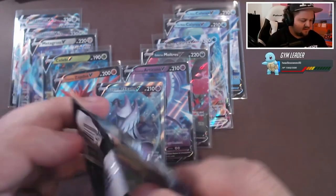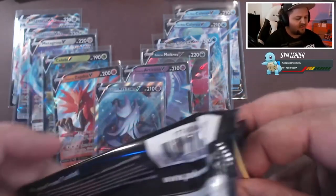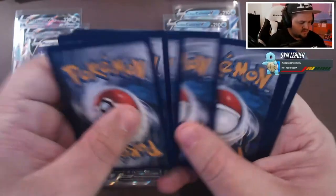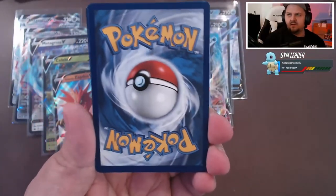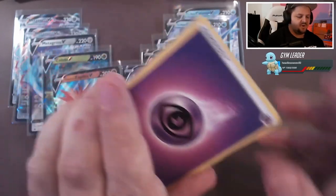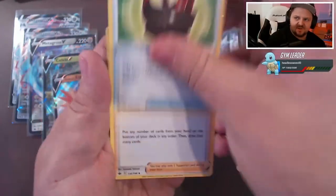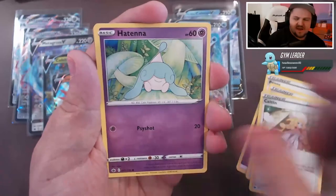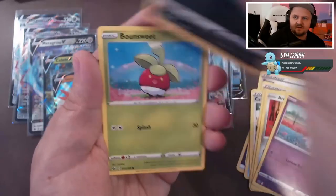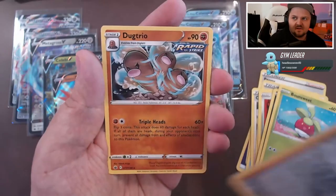Second to last pack. If we could pull something. If we could pull one other thing, that'd be just the greatest thing ever. Steel. Nope. We got Peony, Chestplate, Caitlyn, Hatena, Aaron, Ralts, Venipede, Boonsweet, Reverse Holo Karin's Conviction, and Dugtrio.